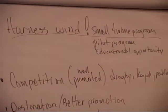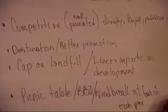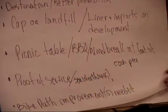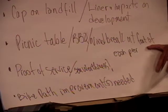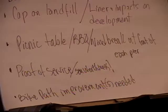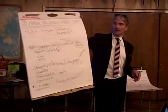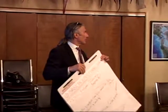Competitions for small boats. The cap on the landfill and the liner underneath the landfill, how those might impact potential development here, that needs to be understood and described in layman's terms. Picnic tables at the foot of the piers with barbecues. Improvements to the bike path, and boat owners having to prove their vessels seaworthy might be potentials for improving life in Oyster Park Marina and Park. So that was the Marine Facilities and Environmental Quality station. Next station.